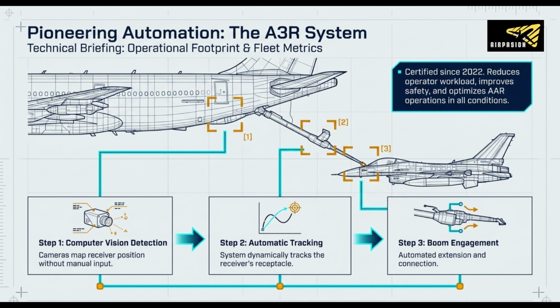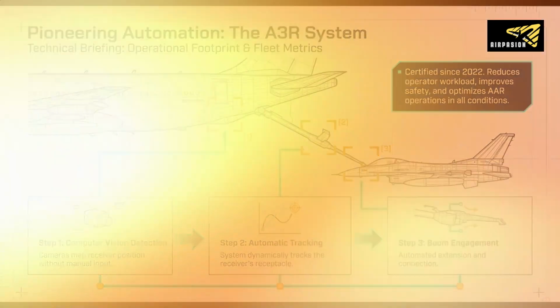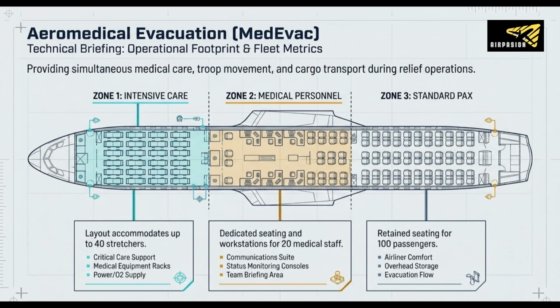Being able to seamlessly lock both systems into the cargo floor means you can land this aircraft at a commercial airport in Tokyo or a military airbase in Europe. And the local ground crews already have the equipment to load and unload it instantly. Yes, it speaks directly to that interoperability you mentioned earlier. But here's the configuration that I think is the most impressive.